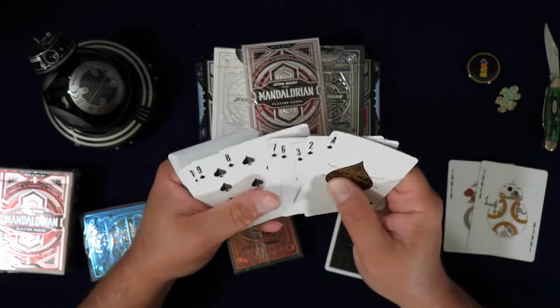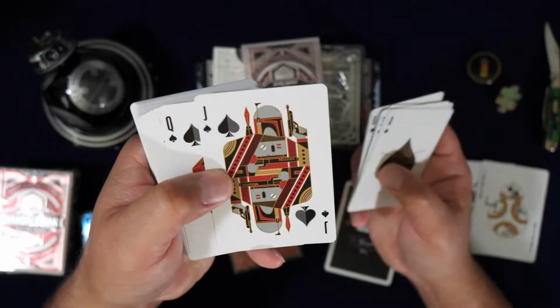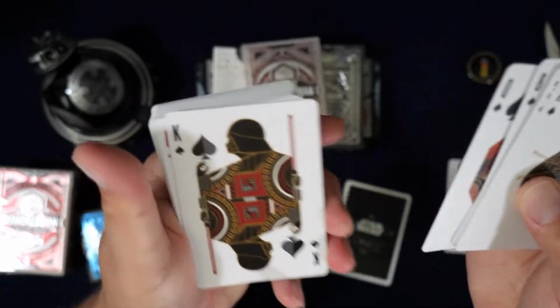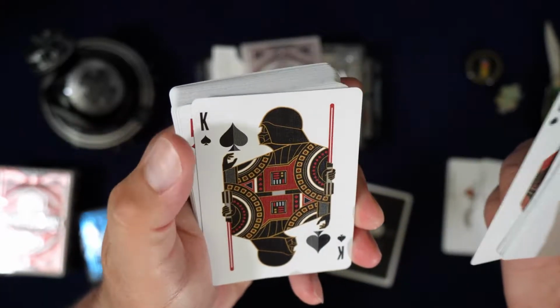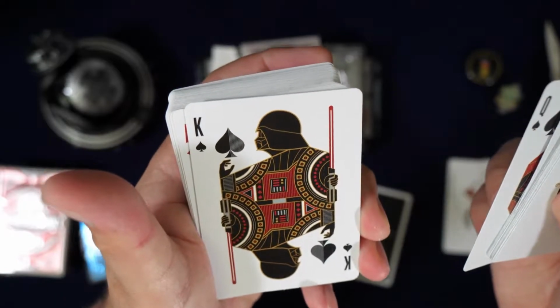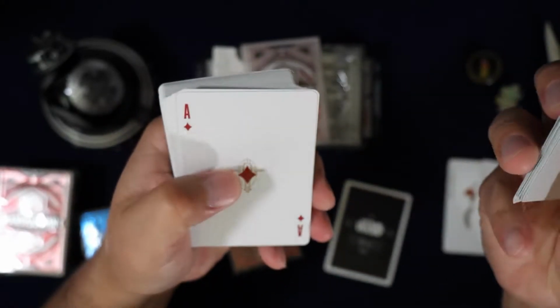Custom pips, custom numbers, custom quartz, and this is where the deck shines. Their quartz are really, really cool. Darth Vader, look at that. He's even doing the little hand there. Is that little hand a victim or is it him? Whoa, who knows? Anyways, yeah, cool.